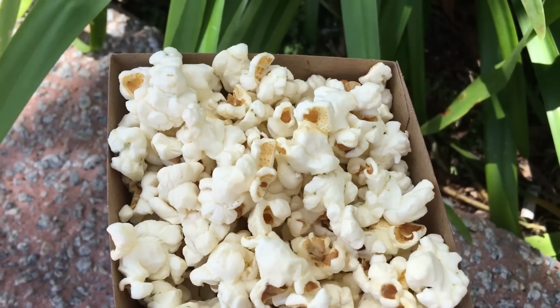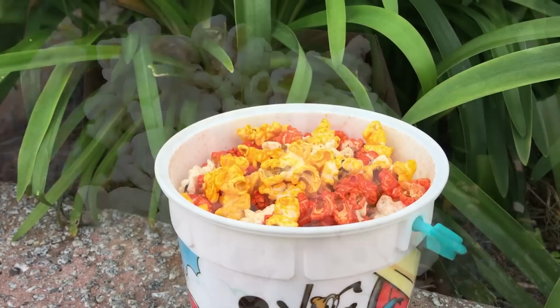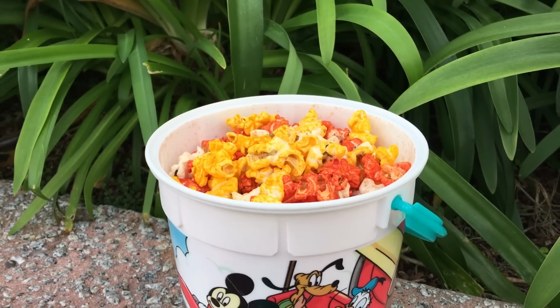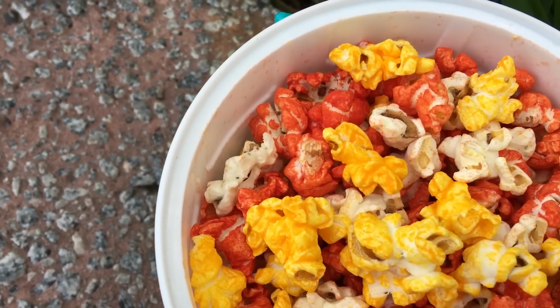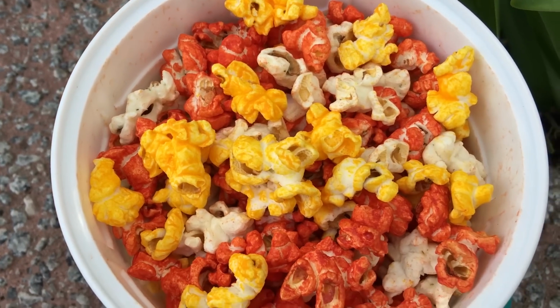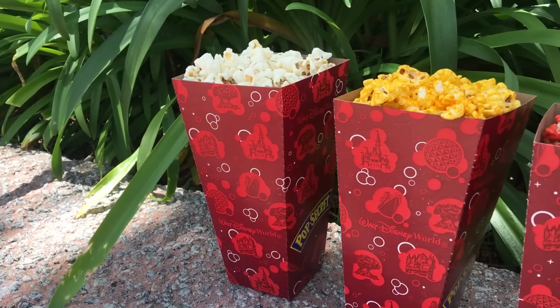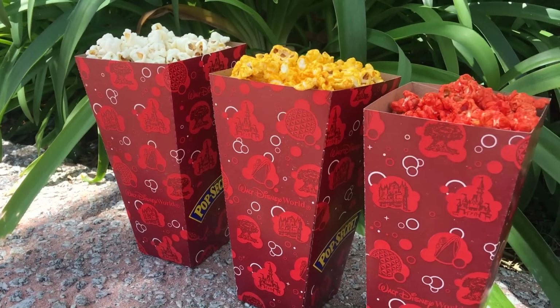We love them all, and in fact, here's a little tip. They don't tell you you can do this, but you can. Have them mix them all for you. So they'll do 1 scoop of each, and then you can sort of shake it up and mix them all together. I think it's absolutely delicious, one of my favorite treats. And while it's maybe not as impressive as that flavored popcorn you can get in Tokyo, it's still awesome and really delicious. One of my favorite treats at Epcot, and again, you'll walk right by if you don't know it's there.